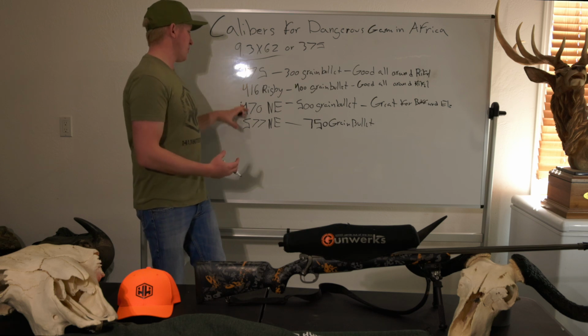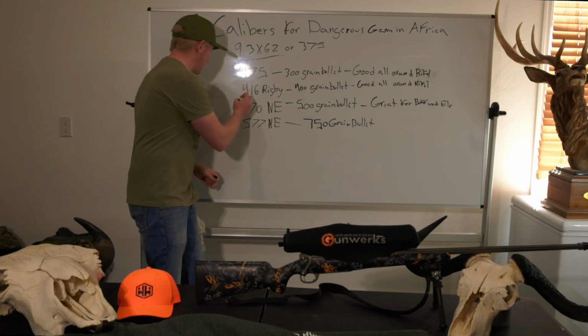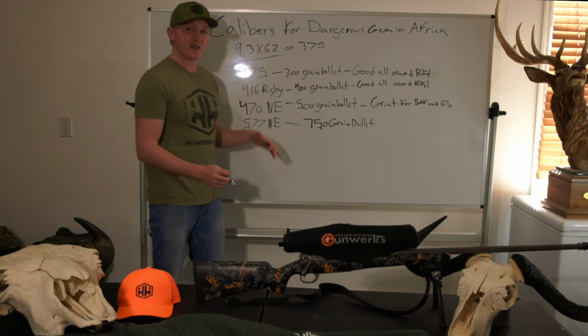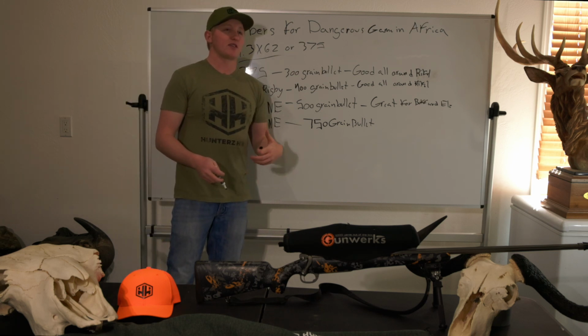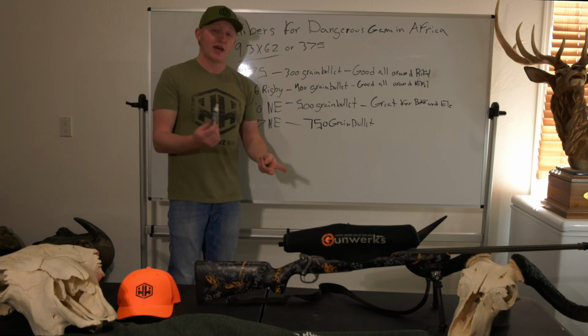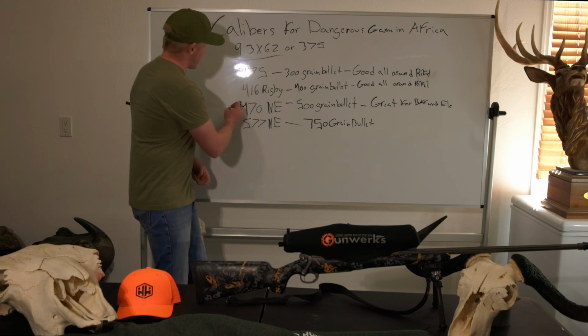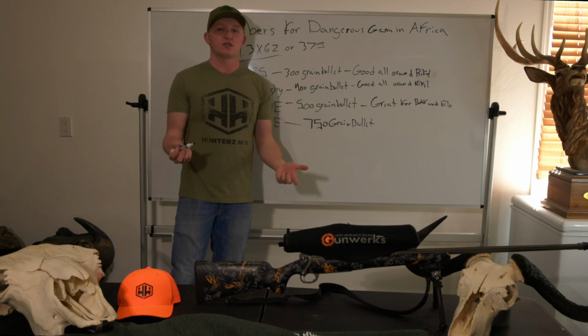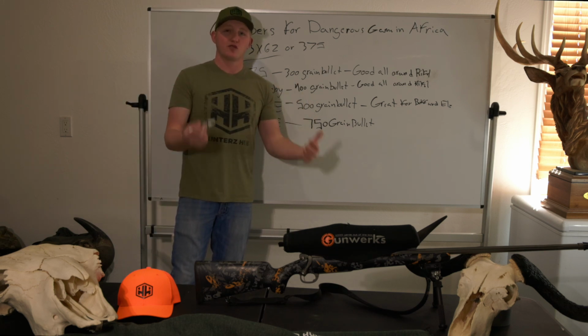Again, guys, these are more of the calibers that you'll see PHs packing, and it's more of an authentic Africa feel to it and gives you kind of a throwback feel. So if you're really going to be hunting Africa a lot, doing Cape buffalo and elephant, stuff like that, I suggest you invest in one of these two calibers. It's a great investment. Like I said, resale value is great, it holds its value for a long time, and gives you a true feeling of Africa.